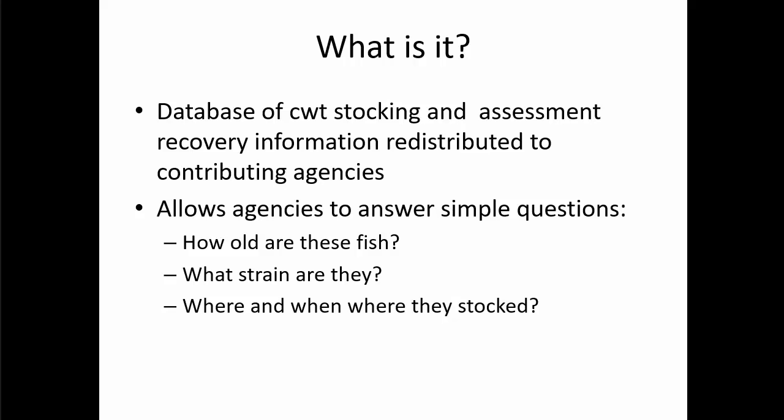Ultimately, this allows agencies to easily answer really simple tagging questions that come up fairly regularly. Simple questions like, well, how old are these fish? What strain are they? Where and when were they originally stocked? These are the types of questions that I get asked fairly regularly in my office. And without a tool like this, they're actually deceptively tricky to answer, something very difficult.